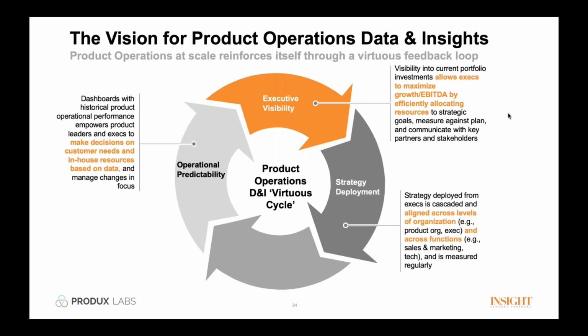Then we turn that into strategy deployment. So I've got a picture where I am in a current state. Now I can really understand what it takes to get to the next state. Let's create a new strategy and deploy it across the organization. This is how, if you read my book, we create strategic intents in our strategy deployment and our product initiatives. This is what it really takes to do that.